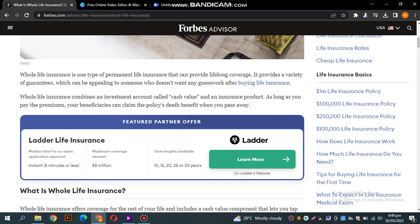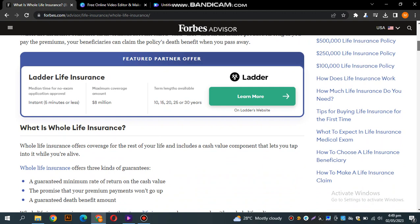It provides a variety of guarantees, which can be appealing to someone who doesn't want any guesswork after buying life insurance. Whole life insurance combines an investment account called cash value and an insurance product. As long as you pay the premiums, your beneficiaries can claim the policy's death benefit when you pass away. See the chart below for better understanding.